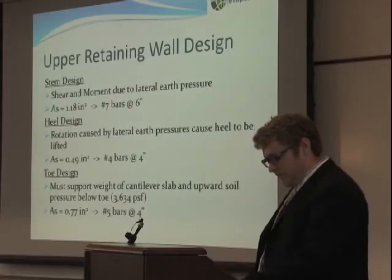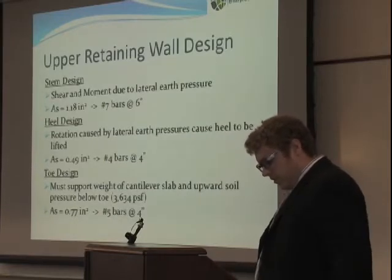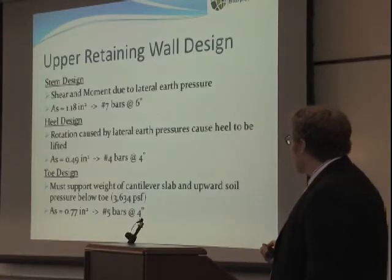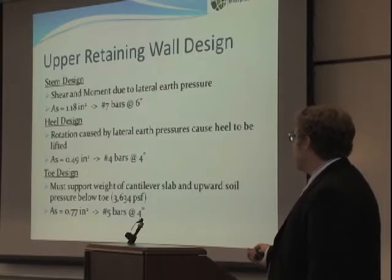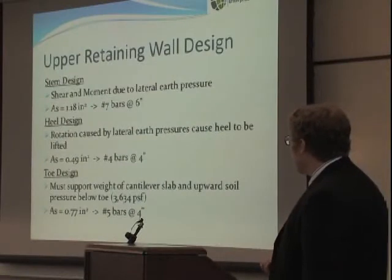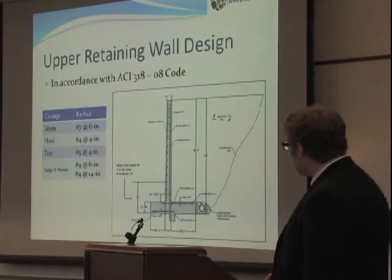So for the stem design, we took the shear and moments due to the lateral earth pressures and found the appropriate reinforcement. We took the rotation caused by lateral earth pressures that caused the heel to be lifted to implement the necessary reinforcement for the heel. The toe design must support the weight of the cantilever slab and the upward soil pressures that we calculated from the bearing pressures, and we gave the appropriate reinforcement for that.